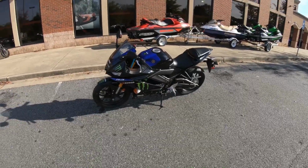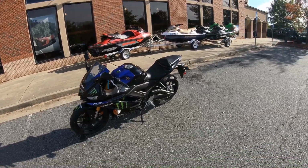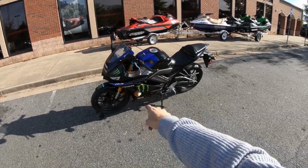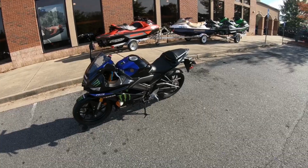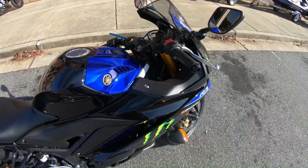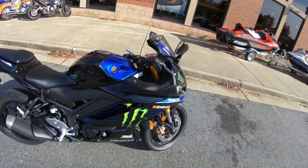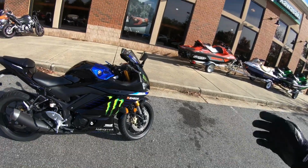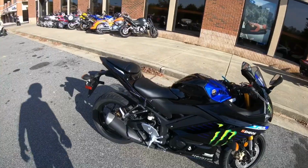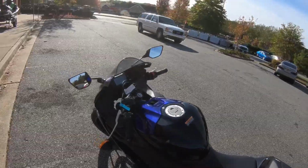But man, I don't think they have enough Monster logos on it. Just looking at it right here, I only see one, two, three, four, and five. You see, I need to be seeing at least 13 minimum. And one thing I just noticed is that you get a nice gold Yamaha logo, as opposed to the silver Yamaha logo that all those other peasants have. Even gold back here. How fancy.